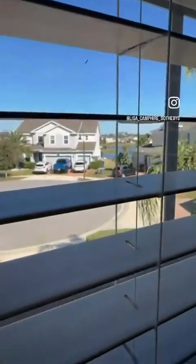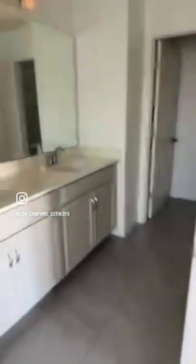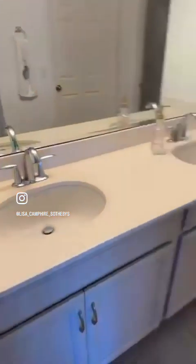And you're at the end of this cul-de-sac, so you know what that means, privacy. You could definitely park 3 cars in the driveway and 3 in the garage, so you wouldn't have to worry about having cars on the street. Walk-in shower, tile. And let's turn it on. Double vanity again. Linens. And master primary closet with the built-ins. So handy.